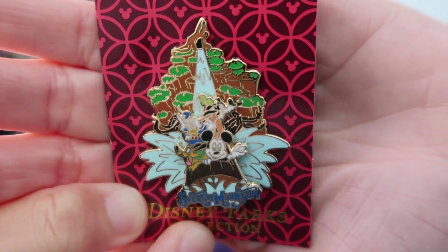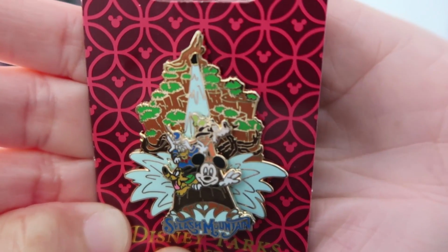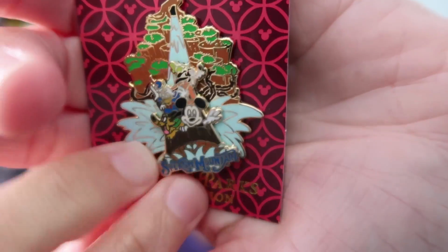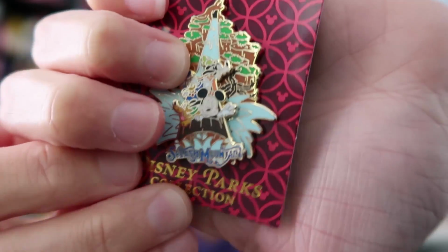So here is the first one. You can see it's Splash Mountain with Mickey, and it looks like Donald and Goofy, and I think Pluto even. And this moves up and down like you're going on Splash Mountain. Sorry, I'm trying to focus it, but yeah, isn't that cool? And it says at the bottom, Splash Mountain, which is amazing.